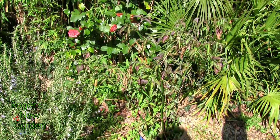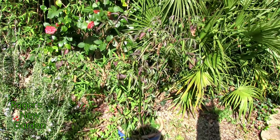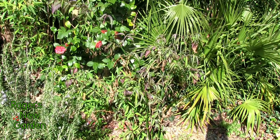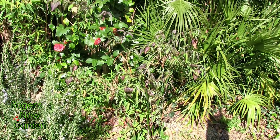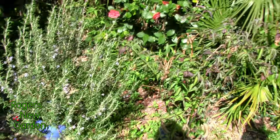So that's the Himalayan honeysuckle. Do you know what? That always makes me smile when I say it, because it makes me think of Manuel in Fawlty Towers with his rat. Himalayan hamster, or whatever he called it.